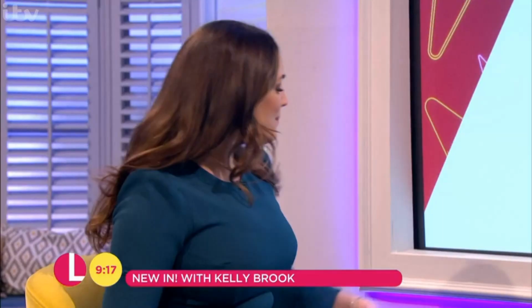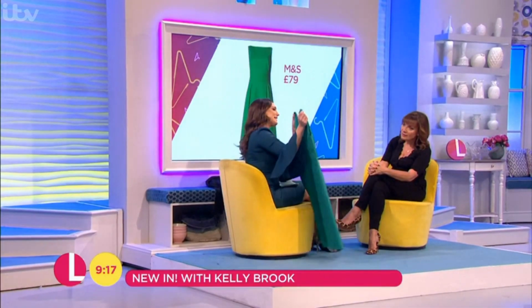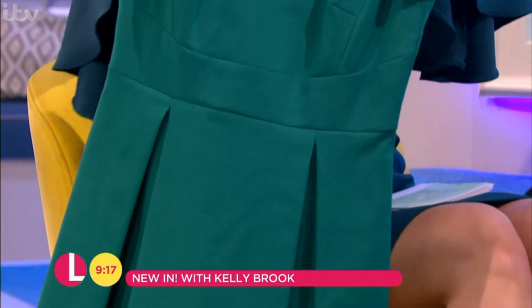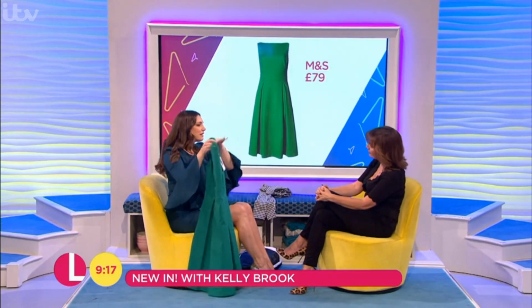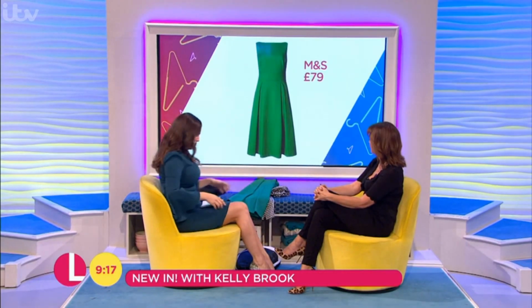Beautiful. And we've also got this gorgeous dress here. Look at this. This is very chic. That's lovely. This is like Grace Kelly-esque. This is from M&S for £79. And I just think those pleats elongate you. They do. So if you're feeling a bit short and dumpy, if you want to wear flats, it just makes you a bit longer and taller. Very elegant. Beautiful. I like that. This is lovely.